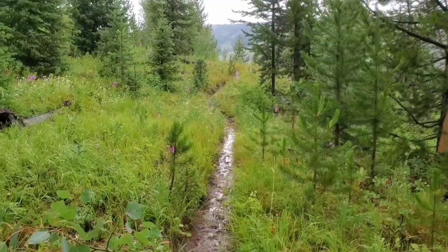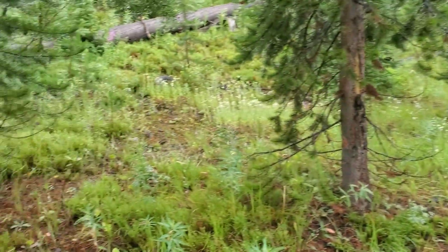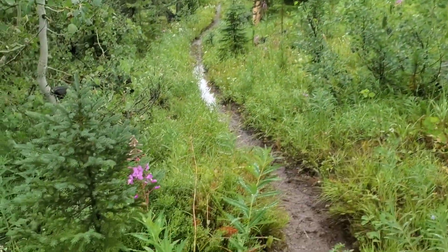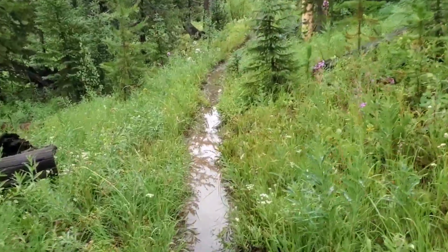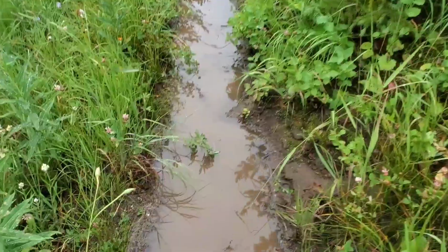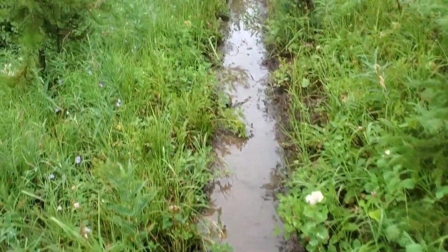But you can see there's wildflowers. You can see the little pink fireweeds, the little white ones, whatever they are. So really gorgeous trail. Probably even more gorgeous when it's not raining. But you can also see, in addition to being slippery, they're flooded. This isn't even the worst of the flooding. I've had them come up to my ankles. So, if I can get this out of the way, you can see just my feet there.